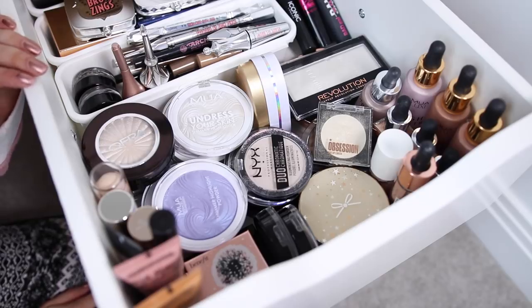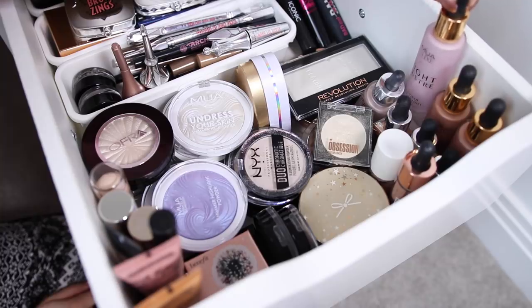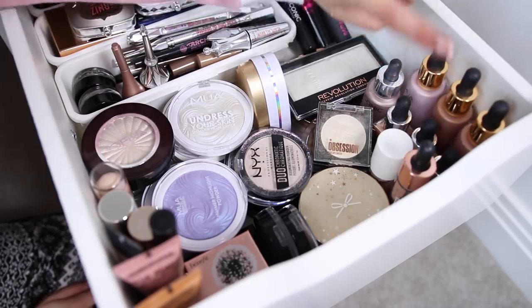Okay, so these are all of my individual highlighters. We've got liquid highlighters over here. So I've got the MUA Light Luster liquid highlighters. Still not tried them actually, this one looks quite cool. I've got the Iconic London Illuminators.